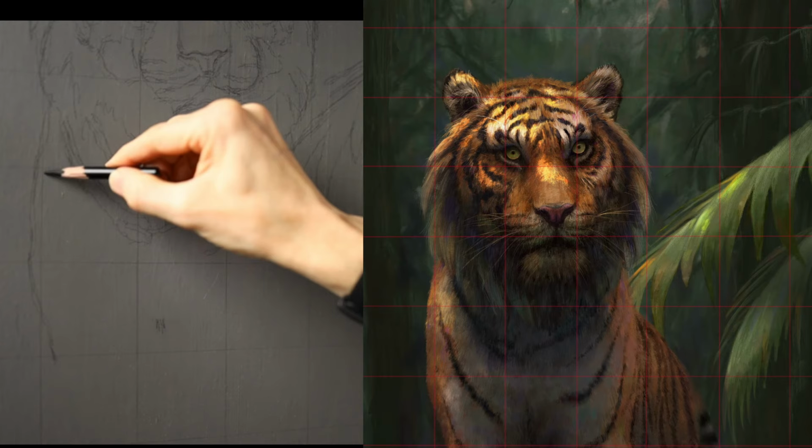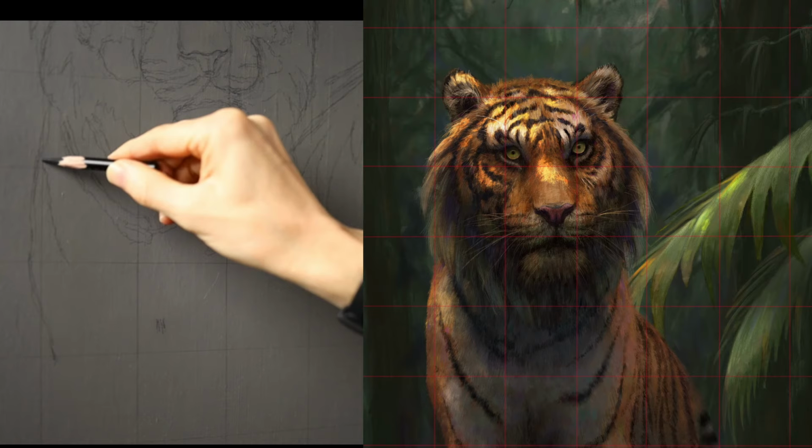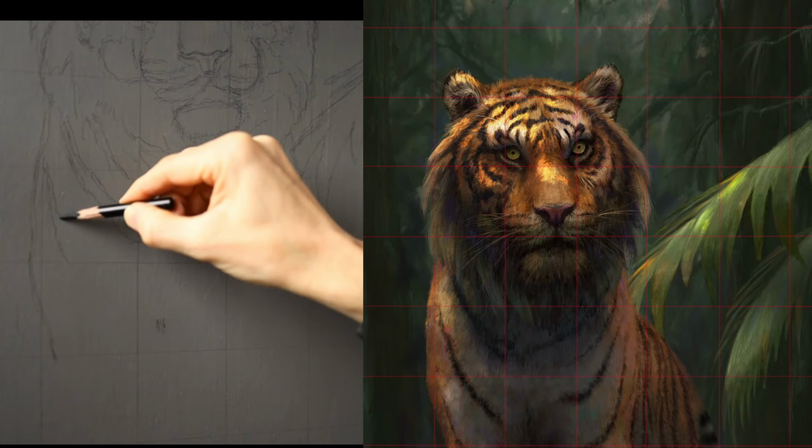Now, if you still need solvents at the very beginning, if you still feel like, okay, I don't like the way that this works, the paint is too thick out of the tube, I really want that fluidity of a solvent.